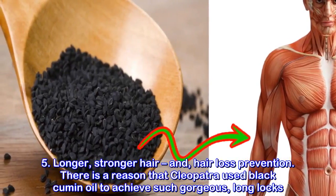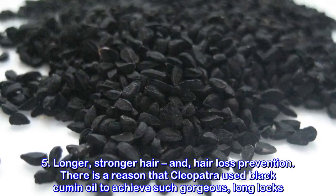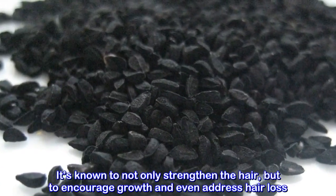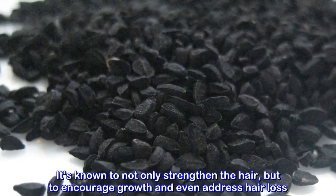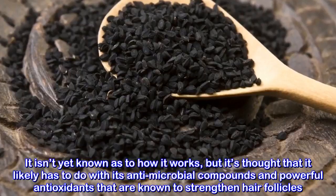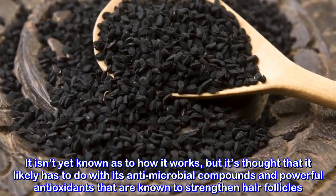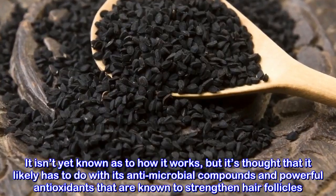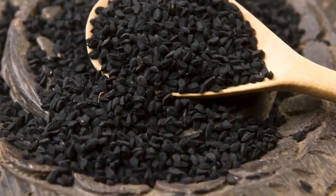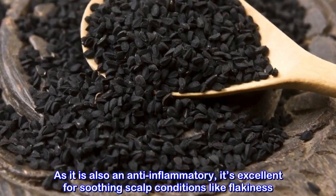There is a reason that Cleopatra used black cumin oil to achieve such gorgeous, long locks. It's known to not only strengthen the hair, but to encourage growth and even address hair loss. It isn't yet known how it works, but it's thought that it likely has to do with its antimicrobial compounds and powerful antioxidants that are known to strengthen hair follicles. As it is also an anti-inflammatory, it's excellent for soothing scalp conditions like flakiness.